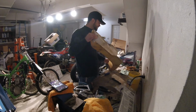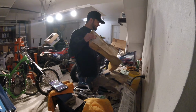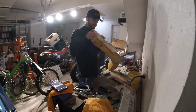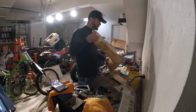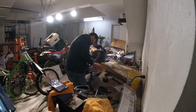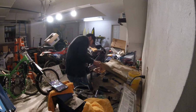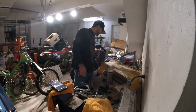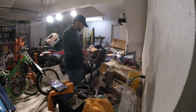There are a couple of spots down around the edges here that look like they might be delaminating a little bit. So I'm just going to go ahead and hit that with some contact cement and stick them back down real quick. And then we'll follow that up with just a little bit of good quality duct tape.